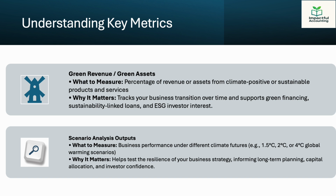So if you're not planning based on these important factors related to climate, your future might be at risk. So it's very important to perform scenario analysis. It is going to stress test your strategy towards the future and put your company in a stronger position.